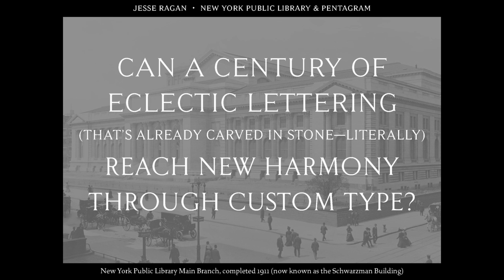So when we were planning this talk, Ellen asked us for a question that we were answering and what our wicked problem would be. And I came up with this. Can a century of eclectic lettering that's already carved in stone, literally, reach new harmony through custom type?